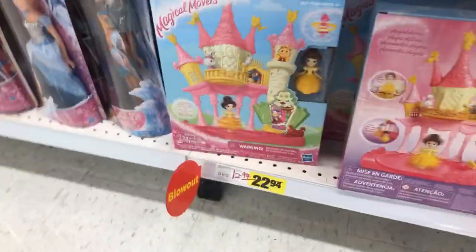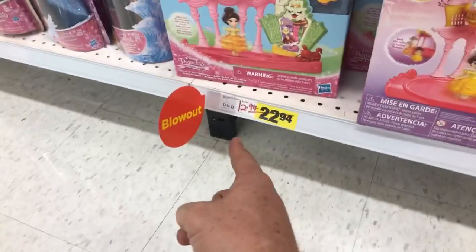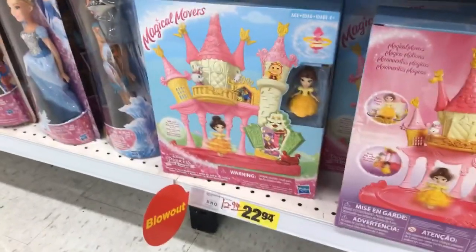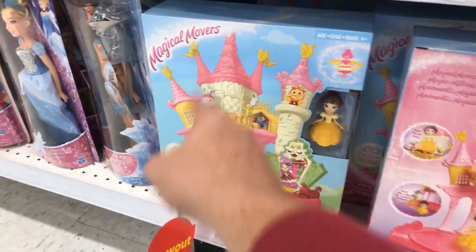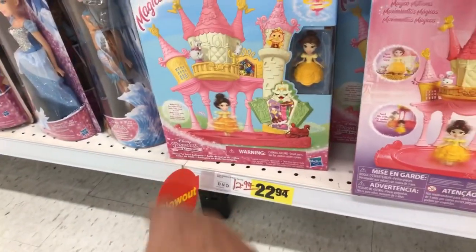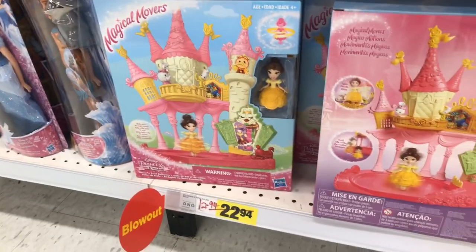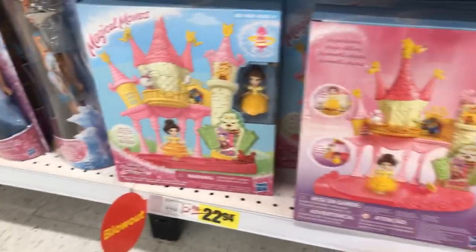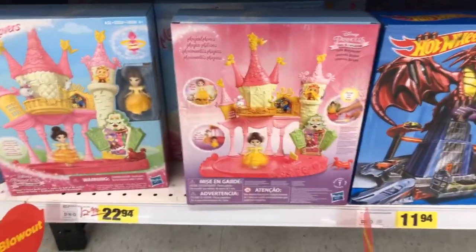Like this Magical Movers is a blowout. It's on for $12.94. That might sell for a lot more than that. If you do a quick search for Magical Movers, Disney Princess Little Kingdom, take a peek right now and see what that's selling for. Let me know in the comment section below. I'd be curious.